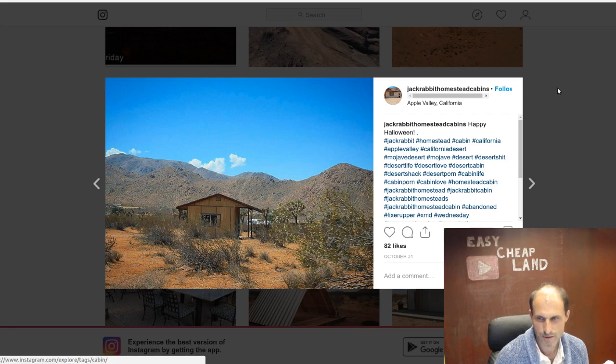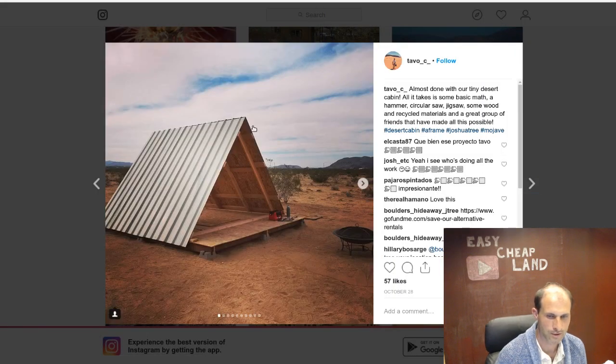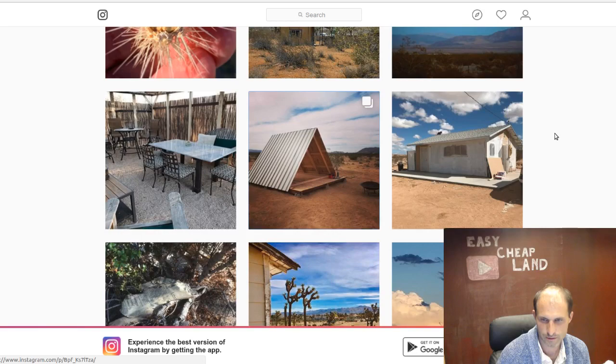Here's another little cabin. There's lots of these kinds of cabins out in the desert. People like to build cabins in the desert. Here's an A-frame one. I don't know about building that small of an A-frame. That seems kind of useless to me, but I'd like bigger ones. You can actually walk through there. This one you could just walk through the middle. I think they got the right idea. They just didn't build it big enough.